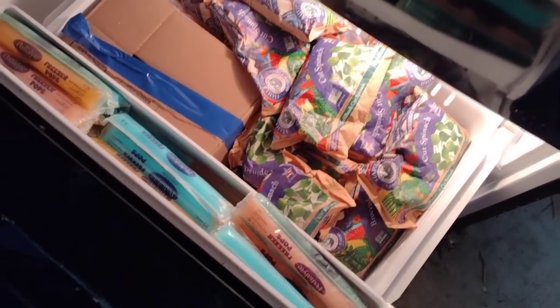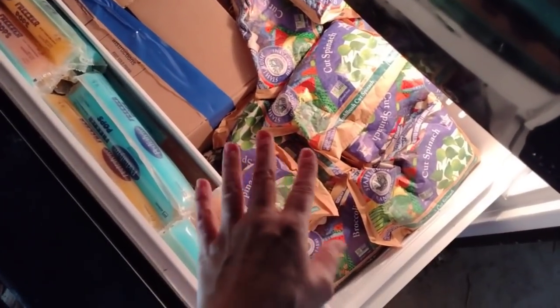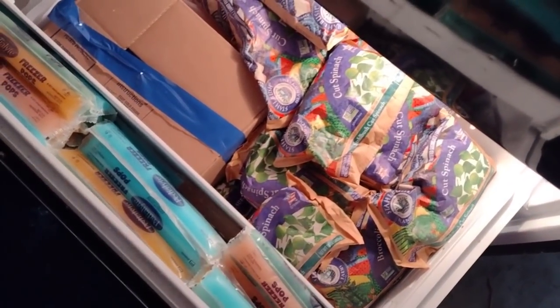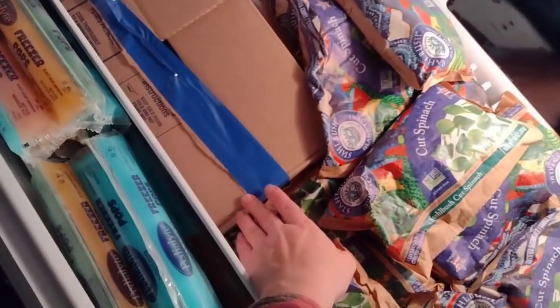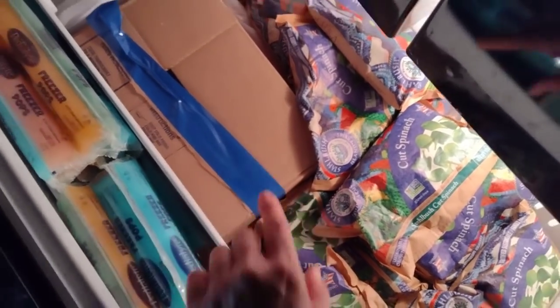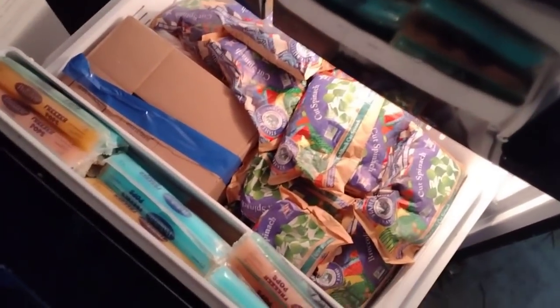Okay, and we also have an overflow fridge out here with a little freezer, and this is where I keep all of my store-bought bulk frozen vegetables. There's spinach, broccoli, some green beans, just things that we didn't preserve enough of from our garden this year that I wanted to have in store for the winter. And then this is a box of convenience diced hash browns that I get from Azure. And then the kids' Pedialyte freezer pops for if they get sick. So that goes in there.